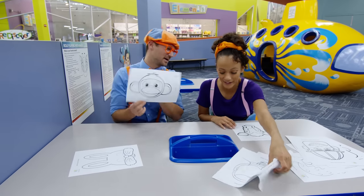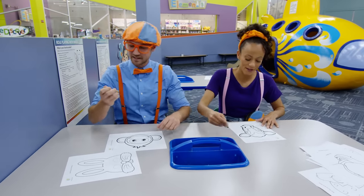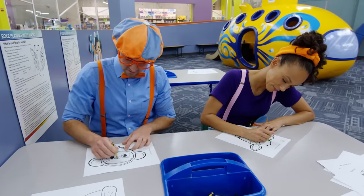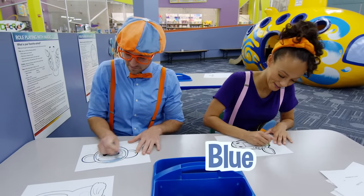Yeah, maybe I'll just do the monkey. Okay, you're gonna do the cow? Yep. All right. Let's see. I'm gonna make mine a multicolored monkey. I'm gonna make mine a green cow. Okay. All right. I'm gonna color the nose green. Ooh. And then maybe his mouth blue.